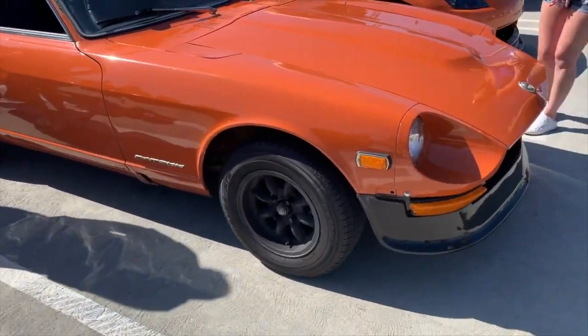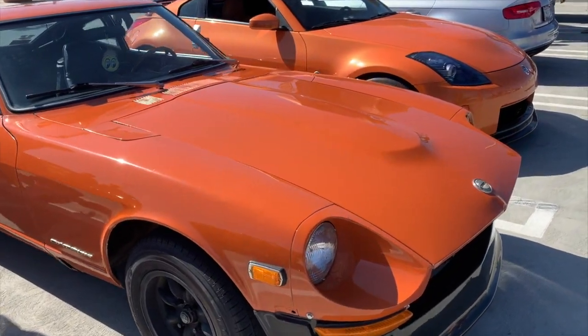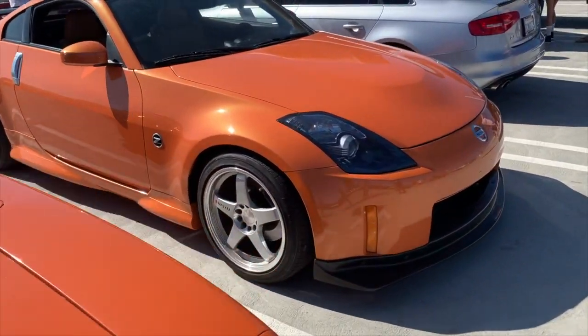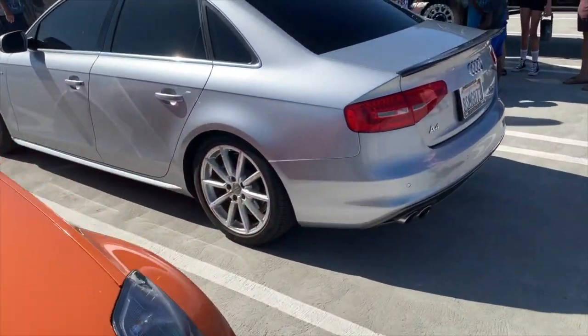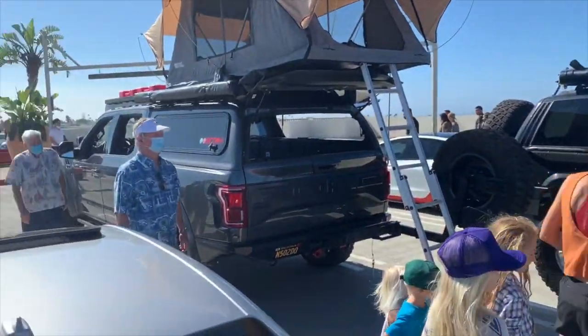Keep in mind that Nissan was trying to replicate the success of the British sports cars like the MG when they built these. So good to see another Z car there, something a bit newer there, 370, A4, and then interesting couple of cool looking campers here, aren't they great?